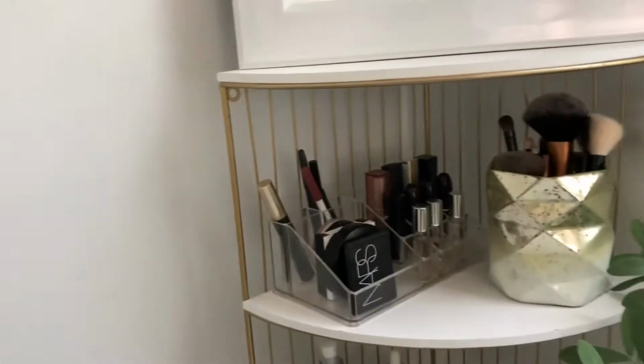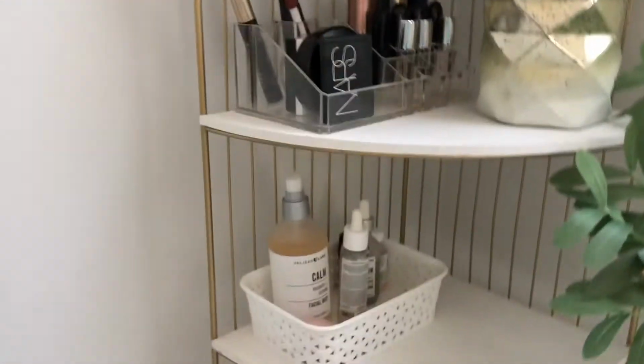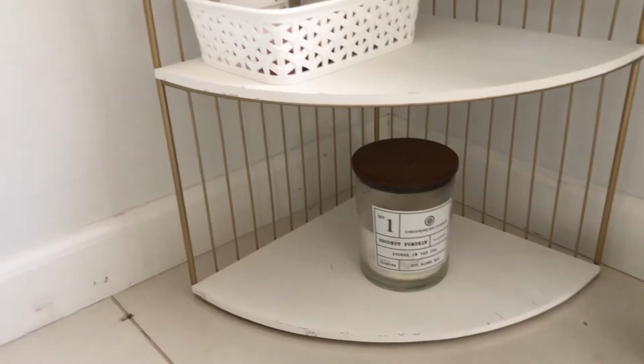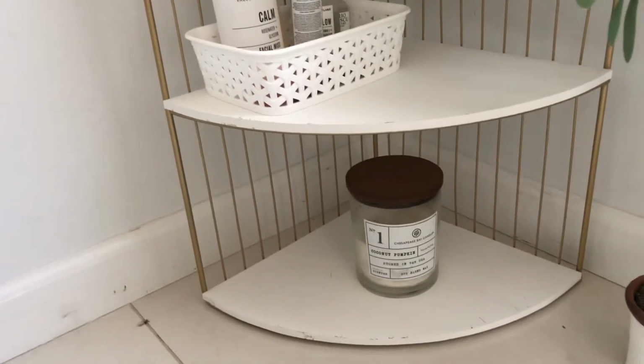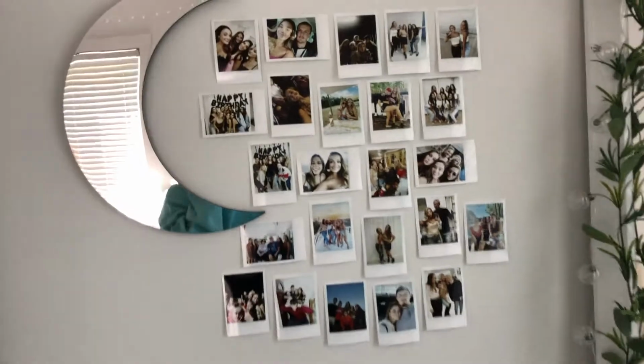And then on this shelving unit, I just have everyday makeup storage, makeup brushes. I have skincare right there, and then just a random candle because I didn't have anything to put on this shelf. And right next to it, I have this little plant, also from Hobby Lobby. And then right here is my favorite, cutest section.